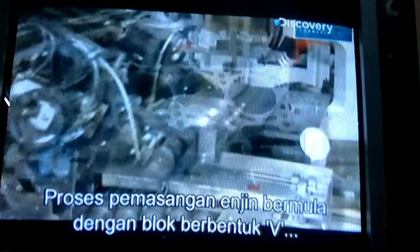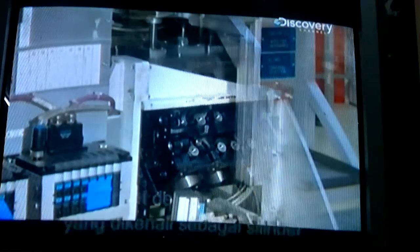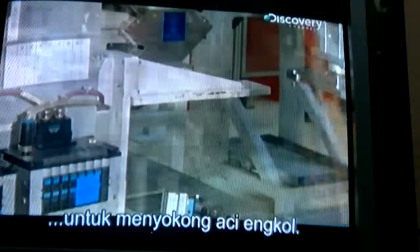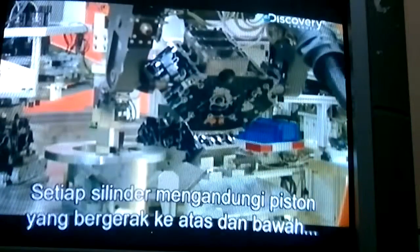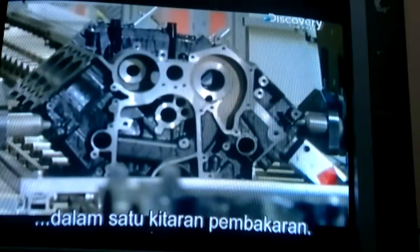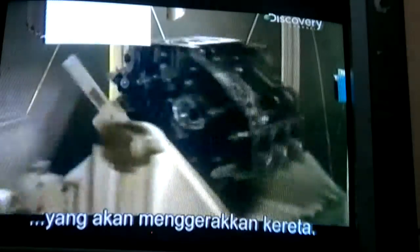The engine assembly begins with a V-shaped block with two sets of 3 cylindrical holes called cylinders. Robots first mount a retaining frame to support the crankshaft. Each cylinder will contain a piston that moves up and down with the combustion cycle. This piston motion will turn the crankshaft, which in turn will move the whole vehicle.